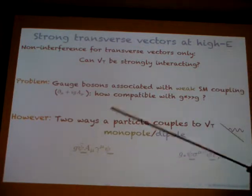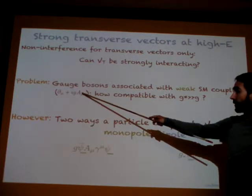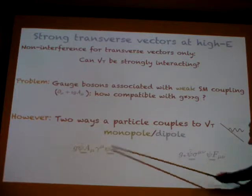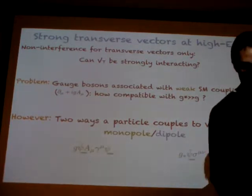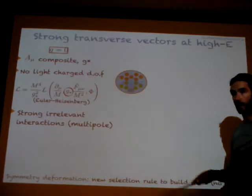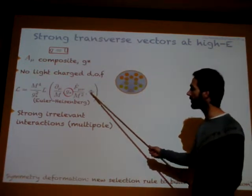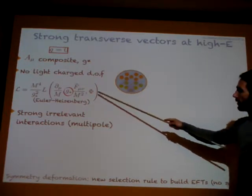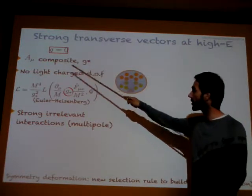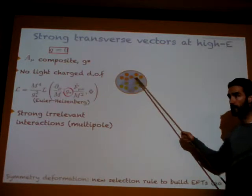This is not quite true, because there are in fact two ways in which you can couple a vector to some matter. Either through the monopole interaction, which is exactly what you have in the covariant derivative, or through a dipole type interaction. In principle, the couplings of these two don't have to be the same. So let me envisage the following scenario, in which you have a composite vector, A mu, characterized by a strong coupling, g star, and it happens that all degrees of freedom in this theory, this phi, don't have a charge. All light degrees of freedom, they don't have a charge. They just happen to be composites of some constituents which are charged under this A mu, but they happen all to be neutral. Yet they can have a large dipole, just because they have components inside.